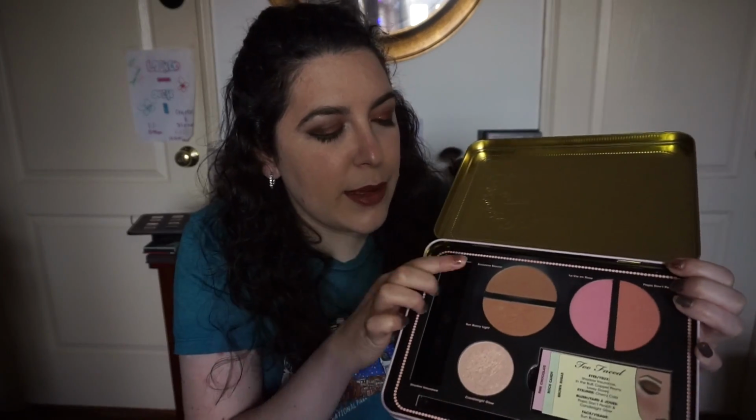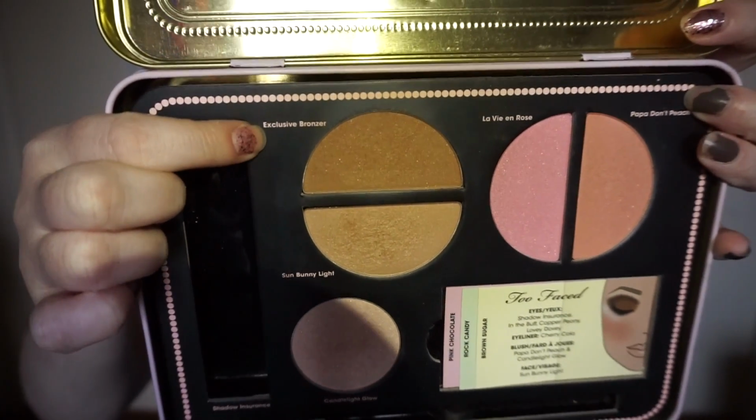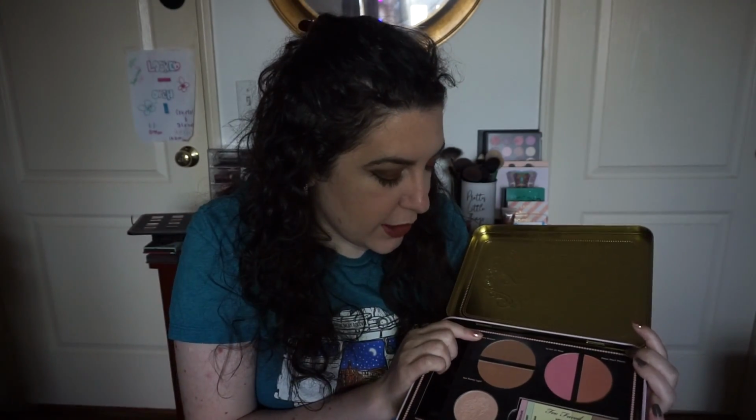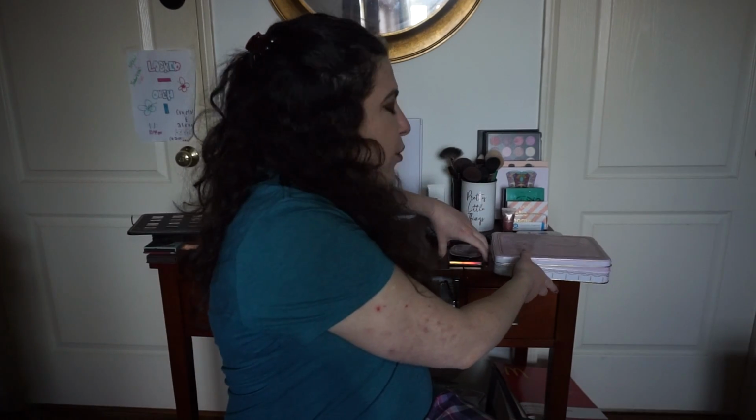This is the bronzer that I've been working on. This exclusive bronzer. It was from the Too Faced Sweet Indulgence palette. I apologize about my nails. I was going to do my nails, and I just wanted to get this over with because I have several videos that I want to film. I use it. Nothing special about it. I'm not heavy-handed with the bronzer. I feel like I don't know enough about makeup yet to go heavy-handed.